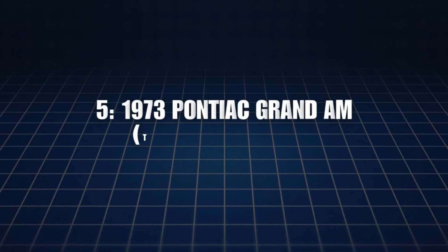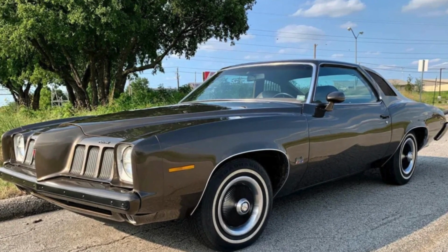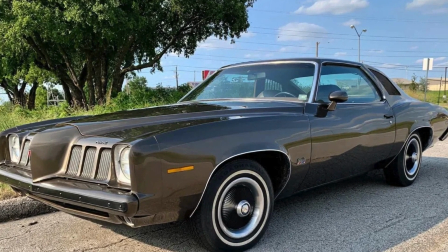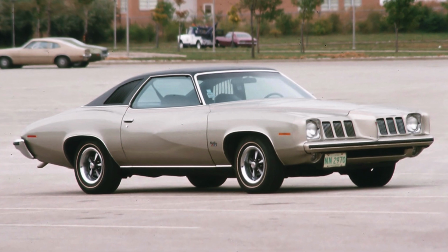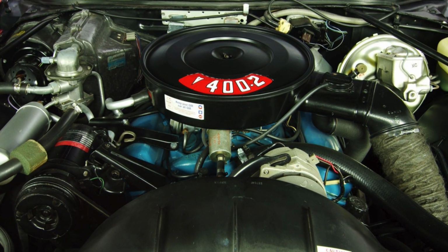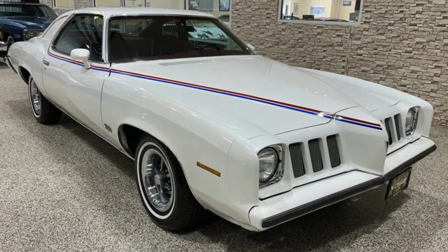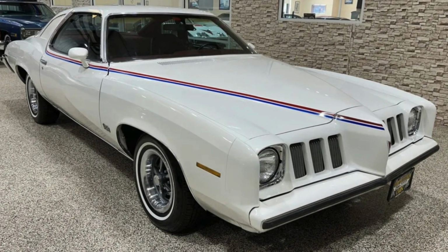5. 1973 Pontiac Grand Am, the beauty queen. If cars had beauty pageants, the 1973 Pontiac Grand Am would steal the crown. With its sleek arrow-nose design and a powerful 455 engine, this car didn't just look fast, it was fast. And honestly, it's like the James Bond of Colonnades, smooth, sophisticated, and deadly.